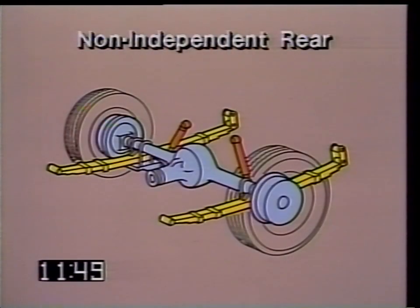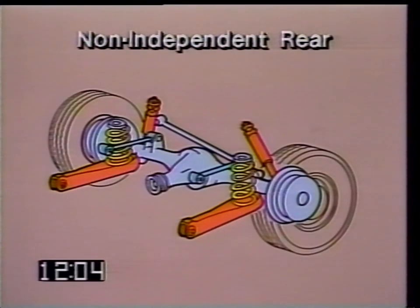One of the most widely used non-independent rear suspensions was very similar in design to the I-beam front suspension. But instead of an I-beam axle, it employed a drive axle housing suspended and attached to the chassis with leaf springs. A variation on this same design replaces the leaf springs with control arms and coil springs.